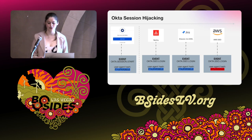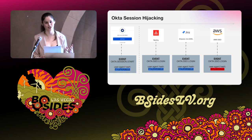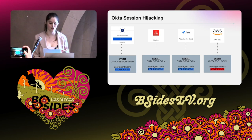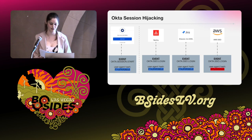The first step in our Okta session hijacking detection is to aggregate the events based on the Okta session ID. By doing so, we can identify unique sessions and focus on the first session initialization event within our defined search window. This allows us to pinpoint the start of each user's session. Next, we examine whether there are multiple IP addresses, OS, or browser variations associated with each Okta session ID.